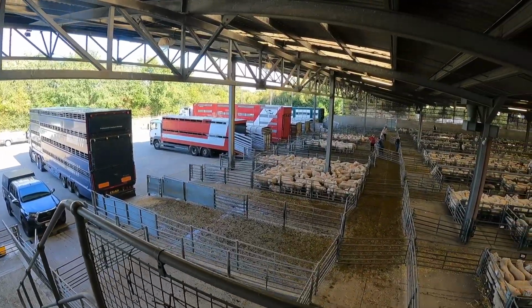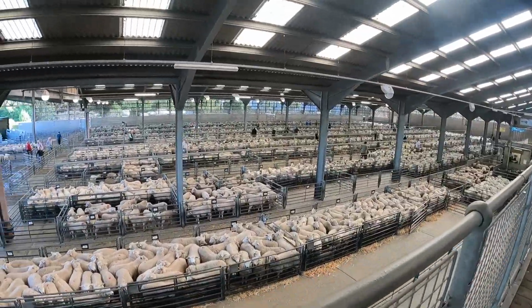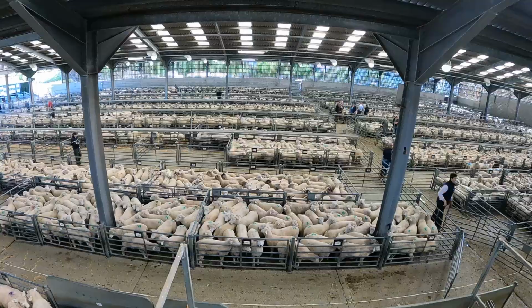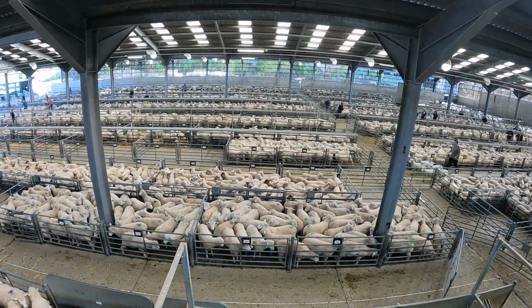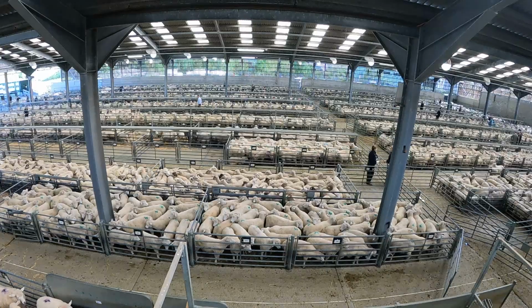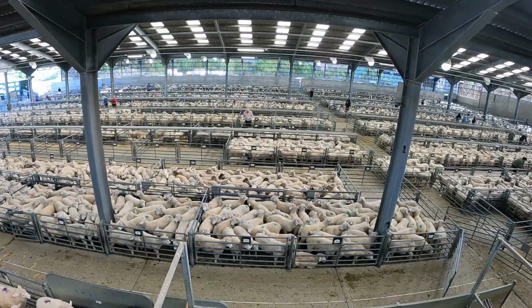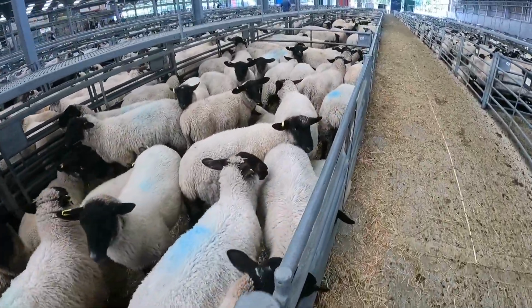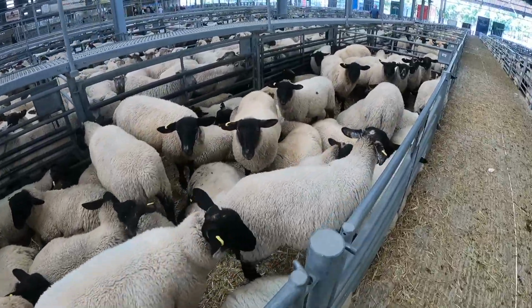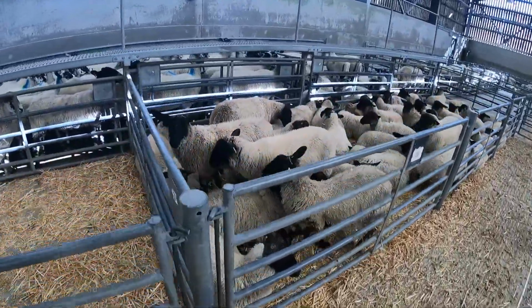The sheep are transported to the market in lorries and trailers. They're then unloaded onto these docks. The sellers, along with market staff, then arrange them into their allotted pen numbers. It can be a pretty busy day. Then the sheep just chill in their pens until they're ready to go into the ring to be sold. Or until someone walks past them with a GoPro and disturbs them.